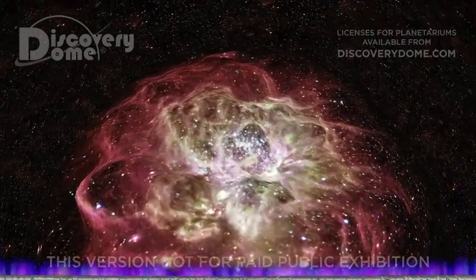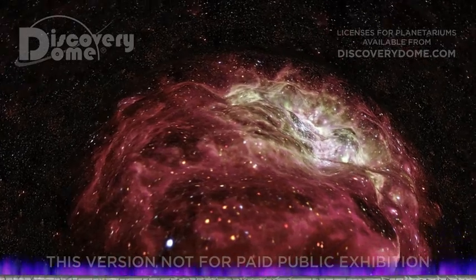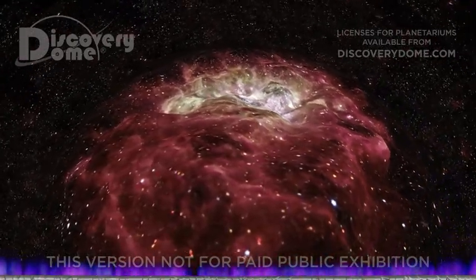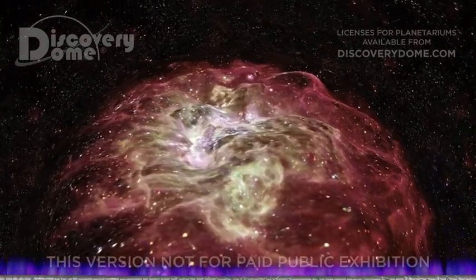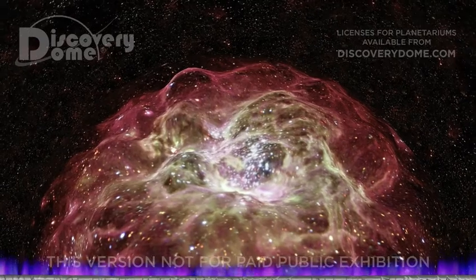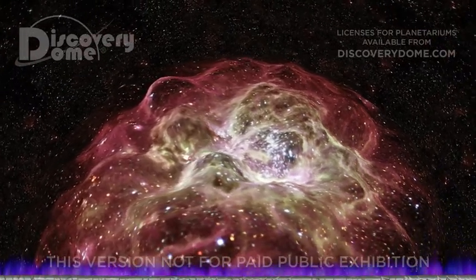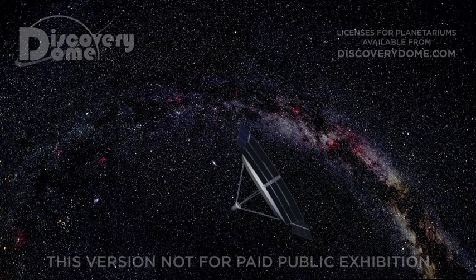As we bend space, we see stars being born. This is a birthplace of stars, a stellar incubator. The light of these new stars will not reach Earth for millions of years. Like humans, stars have a life cycle, and this birth cloud is just the beginning. Stars also grow old and die.